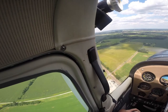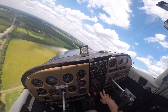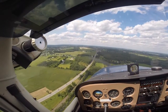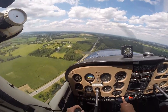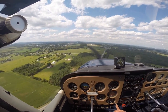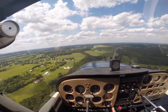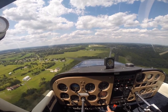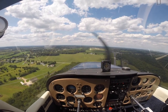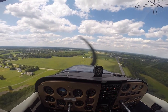Summit traffic, Skyhawk 7005 Golf, turning final, three five, full stop, Summit. And I will give myself some 30-degree flaps. Just a wee bit high, not very. And Bay Bridge traffic, flight 4521 Charlie Tango, turning left downwind, runway 29R Bay Bridge. Summit traffic, Archer 450 Quebec turning left base for 35 Summit. Three white over one red. Just a little bit high, but that's okay. That's better than being low, I always say.